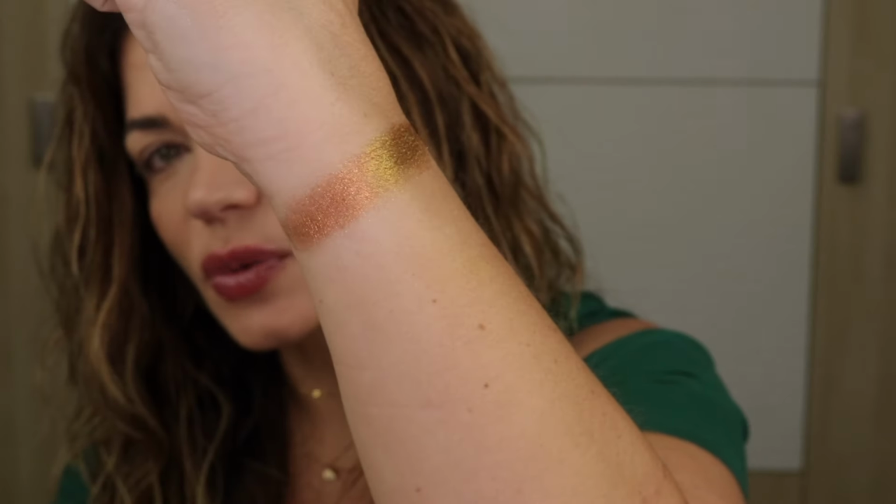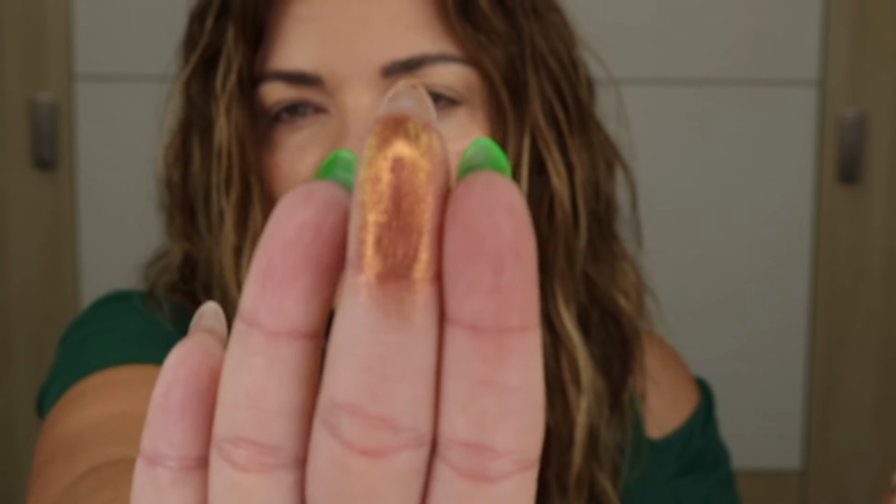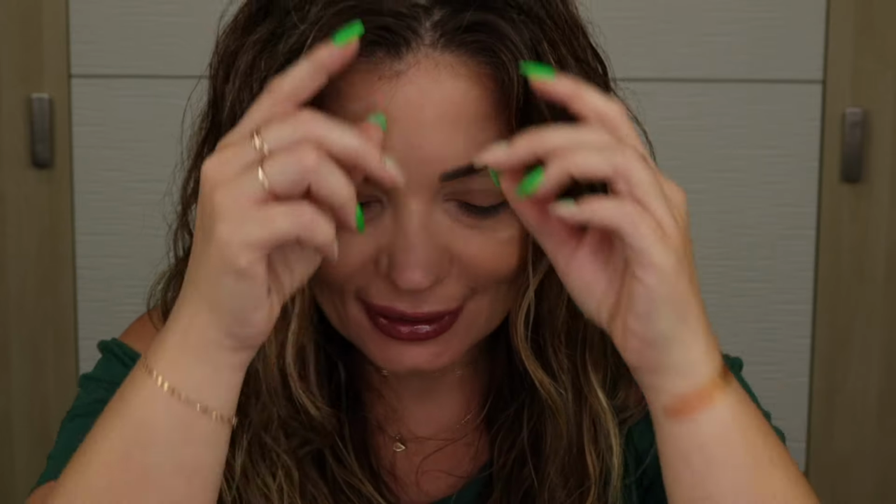And I really think that this is one of those shades that is really pretty in the summertime. I mean, you just get so much sparkle and reflectivity from it. Anyway, the camera keeps wanting to focus on my face. So, okay, let's go into this next one.